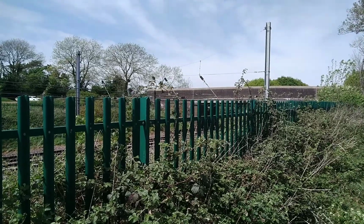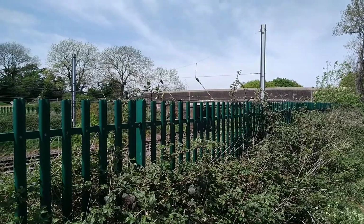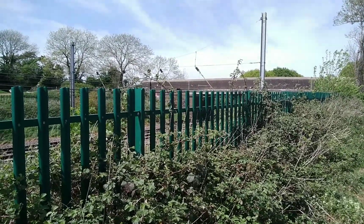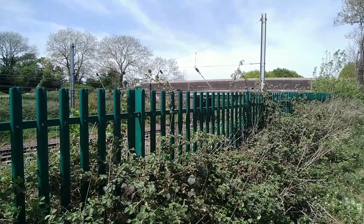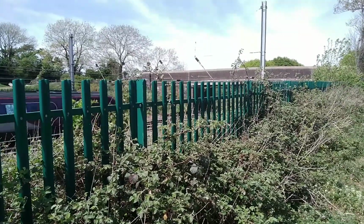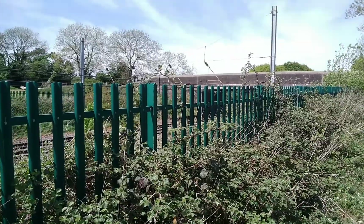Okay, the next train to pass by is an East Midlands Railway Meridian from Sheffield to London St Pancras, 22018, bound for Nottingham.